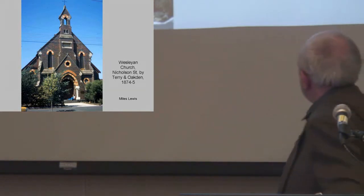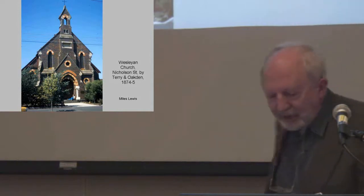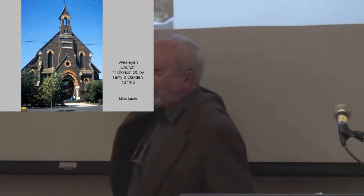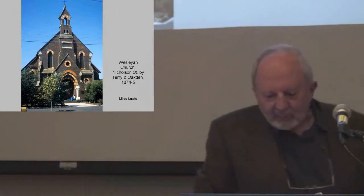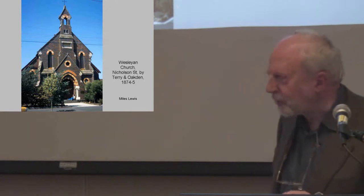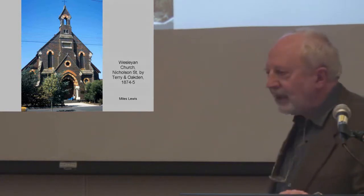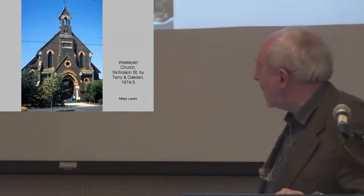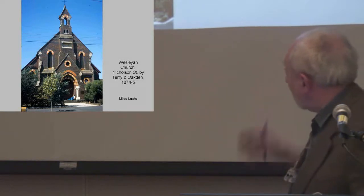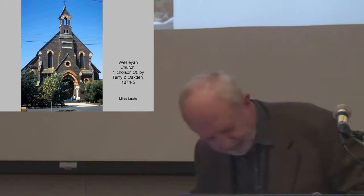This design, although it's officially credited to Terry Oakden, is undoubtedly the work of Percy Oakden, who introduced this multicoloured brick, polychrome brick style. In 1871 he was the winner of two competitions, one for the Wesleyan Church in Brunswick and one for the Congregational Church in East Melbourne, and he brought to Melbourne his version of polychrome brick in the manner of John Ruskin, and it's a hallmark of his work.